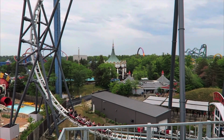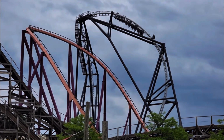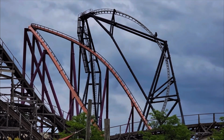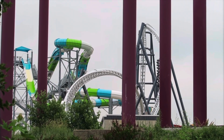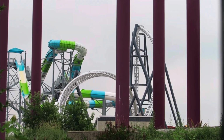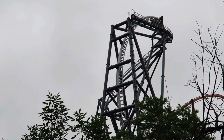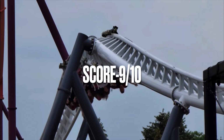Maxx Force was packed into a rather small plot of land near the entrance of the park, and it's one of the first attractions that you'll stumble upon when entering Six Flags. The light gray track and black supports look nice. Another thing about this coaster is the loud boom sound it makes whenever it launches. It has the same effect as when Falcon's Fury at Busch Gardens Tampa drops, because you can hear it throughout the park. For Maxx Force's score, I'm giving it a 9 out of 10.